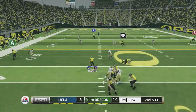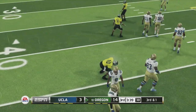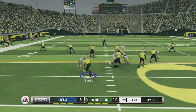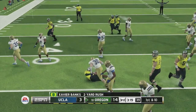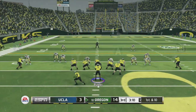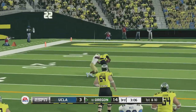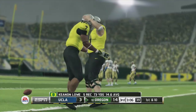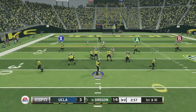Banks now has all day to throw, but he decides to run off, slides down for the 3rd and 1. A nice gain there. Then on the ensuing 3rd and 1, fakes the option and breaks a tackle, showing some strength. Gets the 2 yards, only needed 1, as he hands the ball to the referee. Good sportsmanship there. Now Banks looks to find Lowe, and he did get him on the curl route, and he got a few more yards. Keenan Lowe is loving Xavier Banks right now.